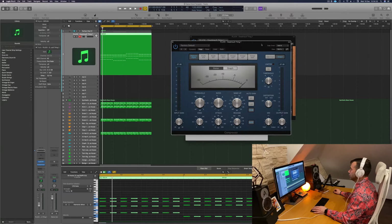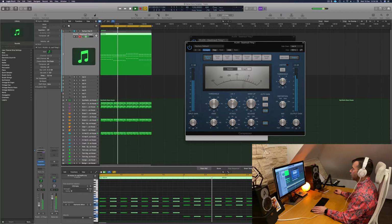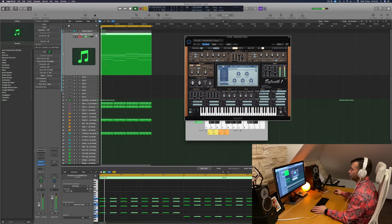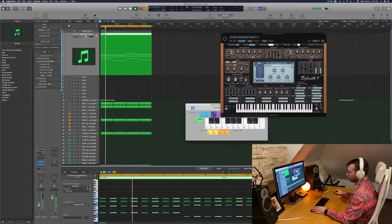The kick here, I'm gonna sidechain it. You get a nice pump out of it. There's also a reverb in Silent, which is okay, but I will use an external reverb to have more of a bigger room feel.